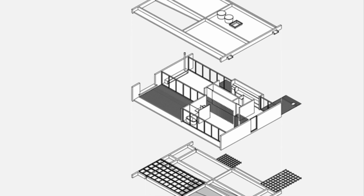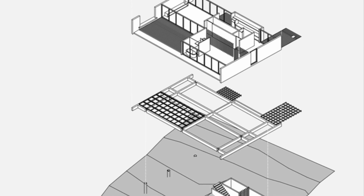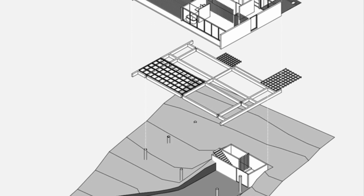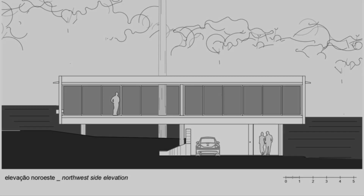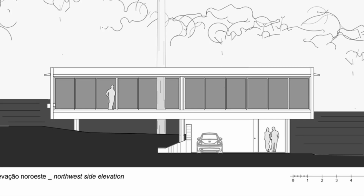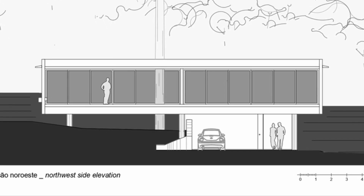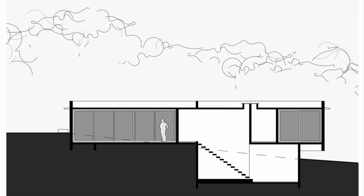Fortunata House is not just a place to live, but also an experience. Walking through it feels like walking along a path floating above the landscape, where every corner invites us to stop, look, and feel the tranquility of the forest. This house teaches that the best architecture is not the most striking, but the one that is able to become part of nature without disturbing it.